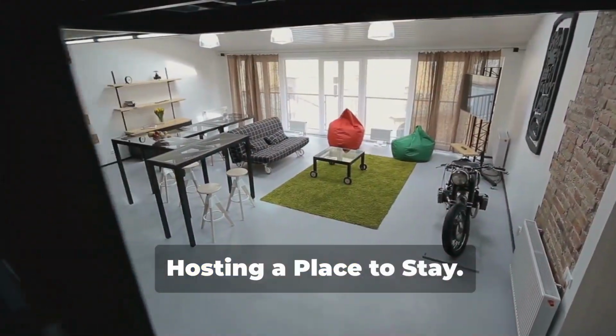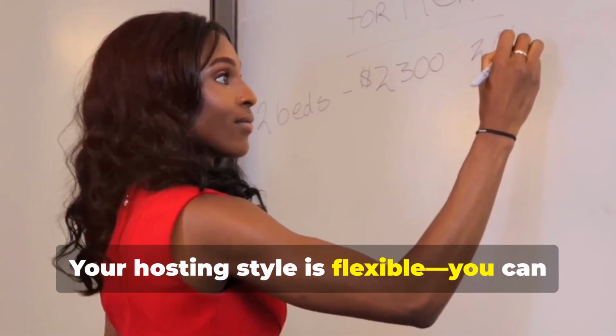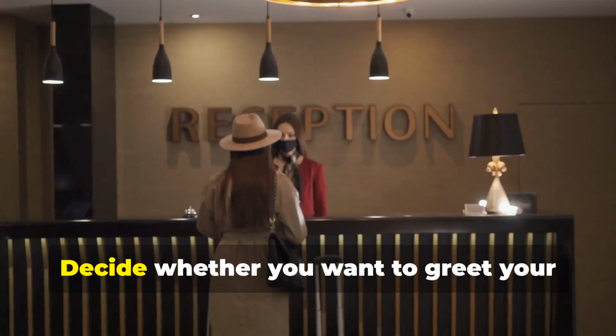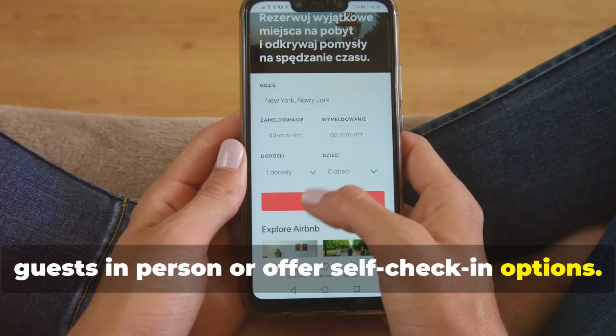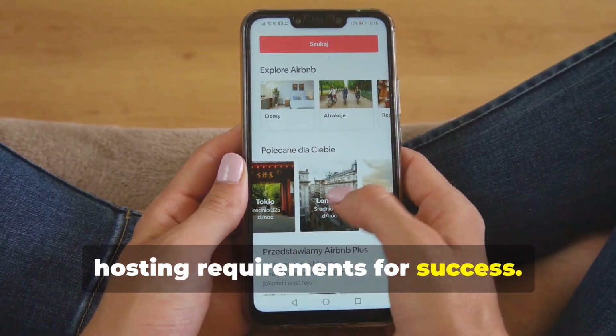Hosting a place to stay. Your hosting style is flexible. You can list an entire home, a room in a bed and breakfast, or any unique space you have. Decide whether you want to greet your guests in person or offer self-check-in options. Ensure your listing meets Airbnb's basic hosting requirements for success.